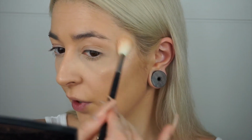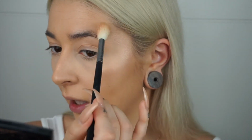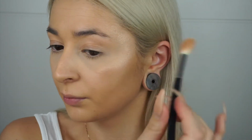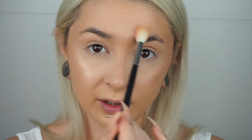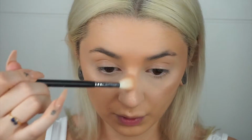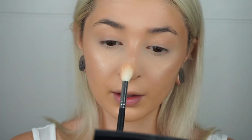It's just incredible. And with this kind of look, because it is more skin focused, you want to apply a lot of highlight. You want to look really sort of glossy. Well, I do anyway. As always, I like to just go between the brows and then just lightly sort of disperse that onto the center of the forehead, down the center of the nose, and the tip of the nose.